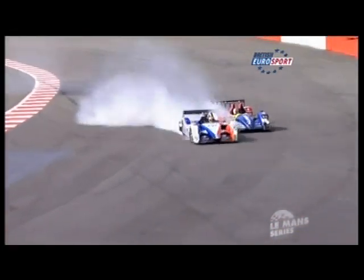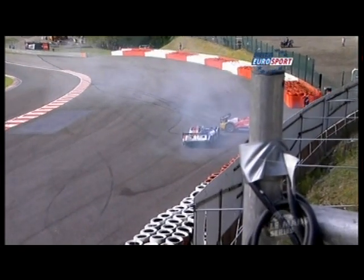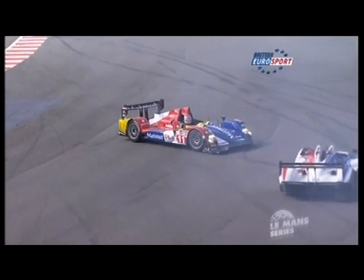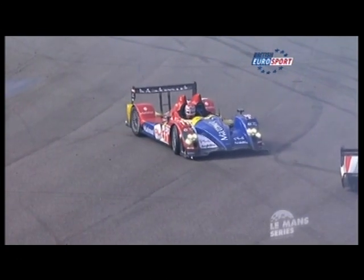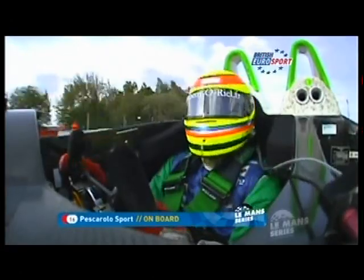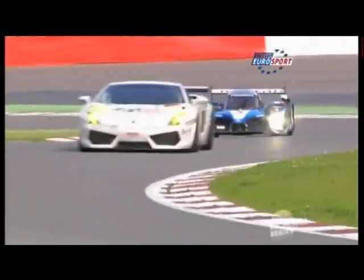Oh, and trouble at Eau Rouge. Trying to lap the WR Cellini, Nicolas Lapierre guesses wrong, thinks he's got room to go by, and they touch. The Pescarolo takes avoiding action and zooms by into second place. And amazingly, Lapierre's car, after a three-point turn a couple of times, again escaping any major damage, and he heads off. Slower traffic once more tipping the balance, as so often happens in endurance racing.